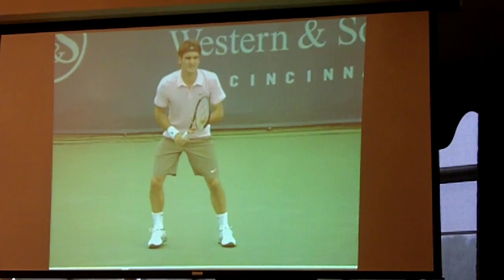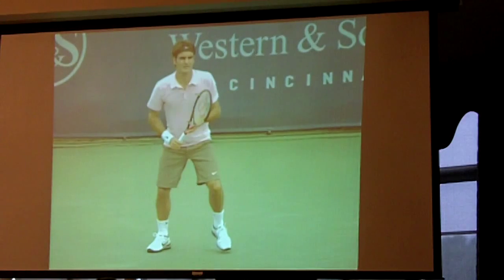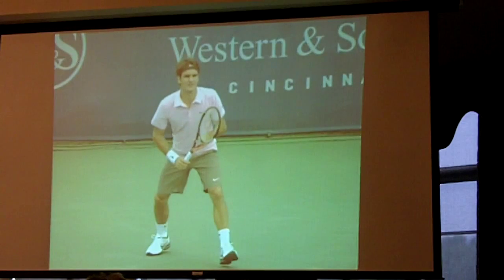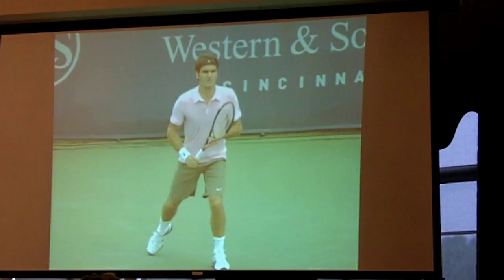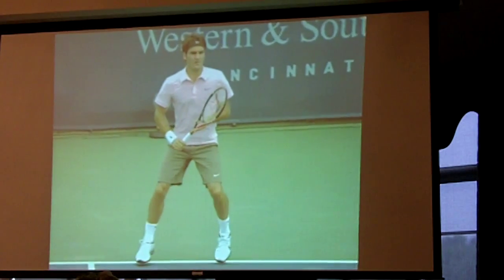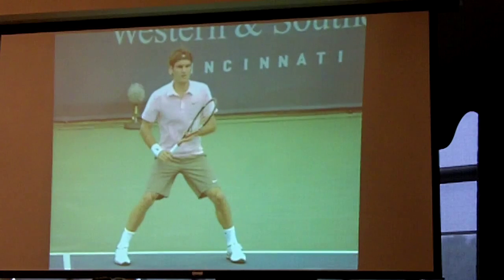Okay, so now let's look at the start of the turn. There's one where he's stepping up first. Notice the landing is the same with the toes square. Now look what happens next.